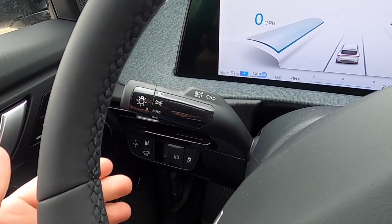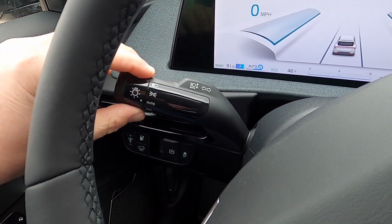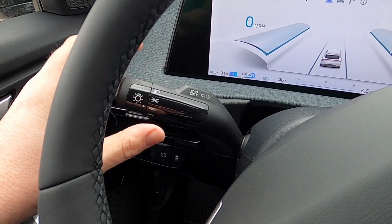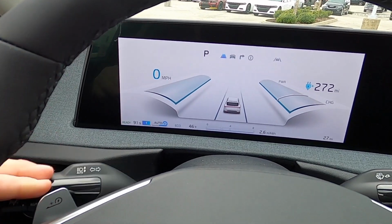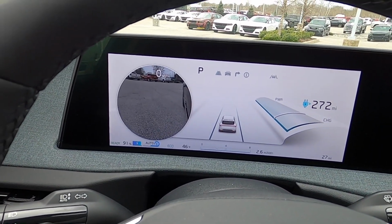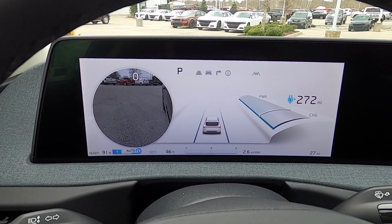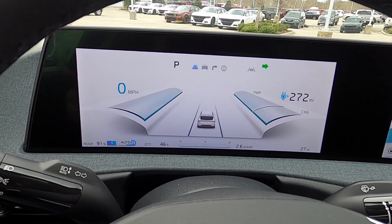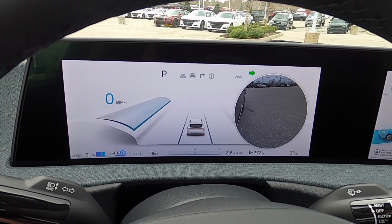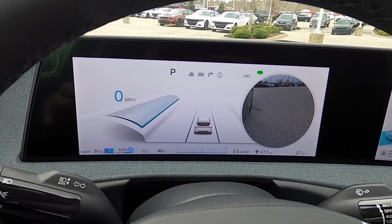And of course, we have our multifunction control here for automatic headlamps, high beam selection, and of course, our turn indicators. And speaking of the turn indicators, just like any Kia, Hyundai, or Genesis vehicle, within the direction of your indication, you do have a blind spot assist camera. Very, very handy feature.